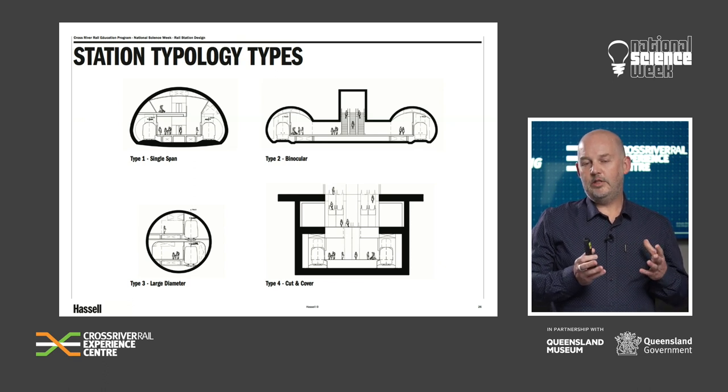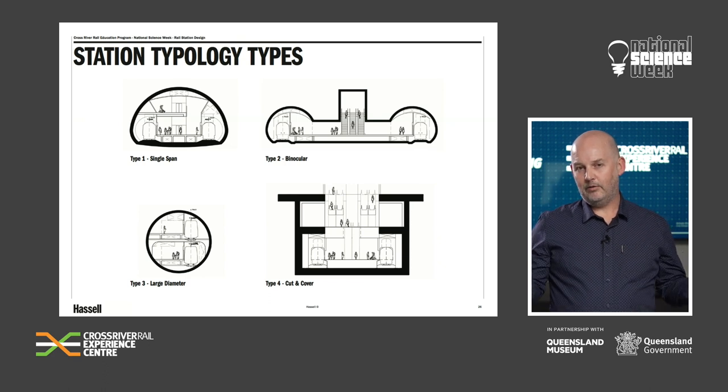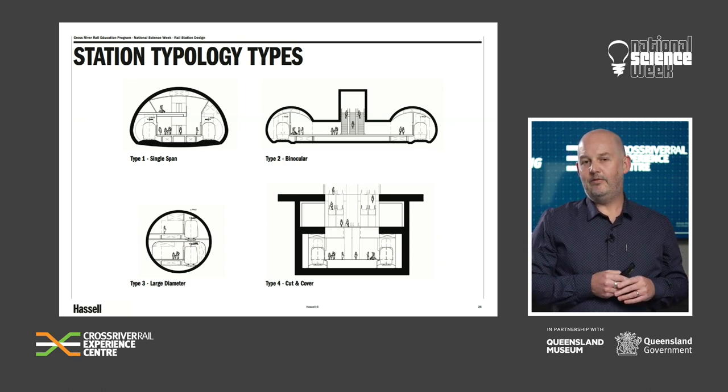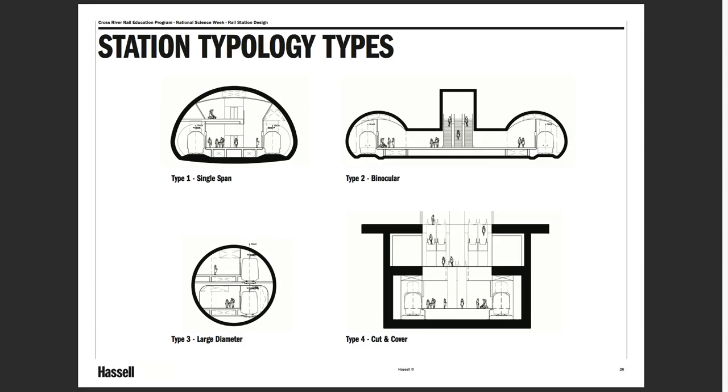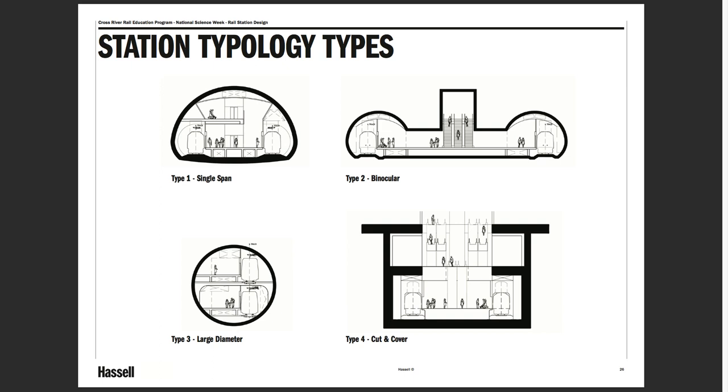And the different typologies, the top left is a single span, so that's one big cave or cavern that everything fits into, and that's a very common typology, and it's certainly one that we're using on Cross River Rail across a number of the stations.